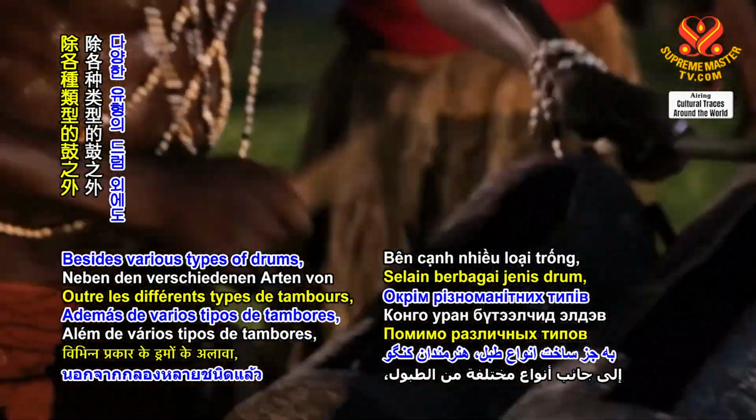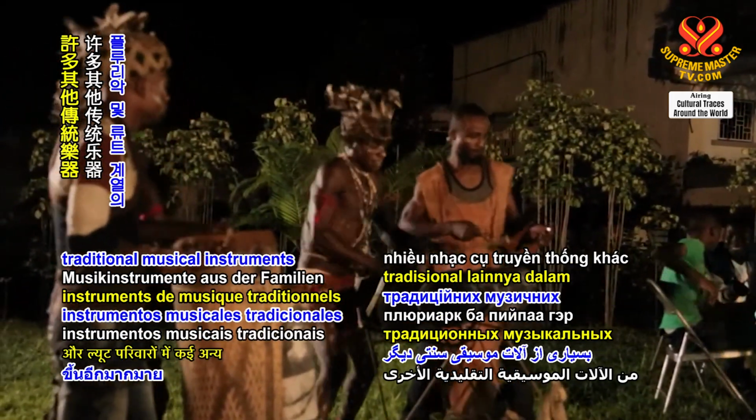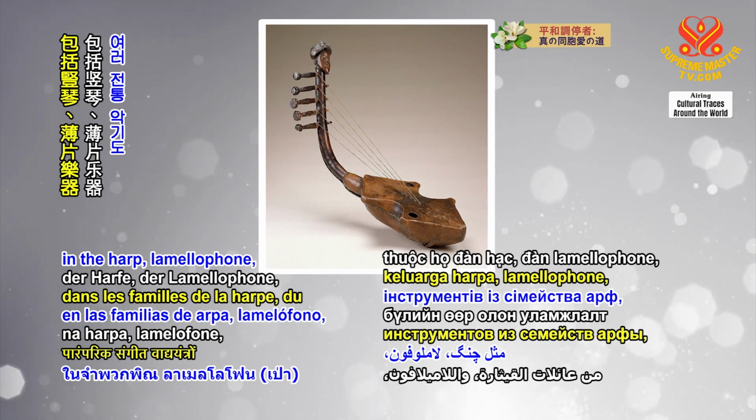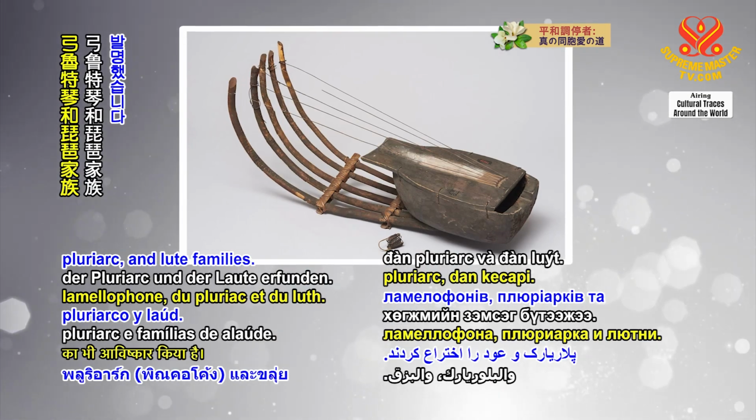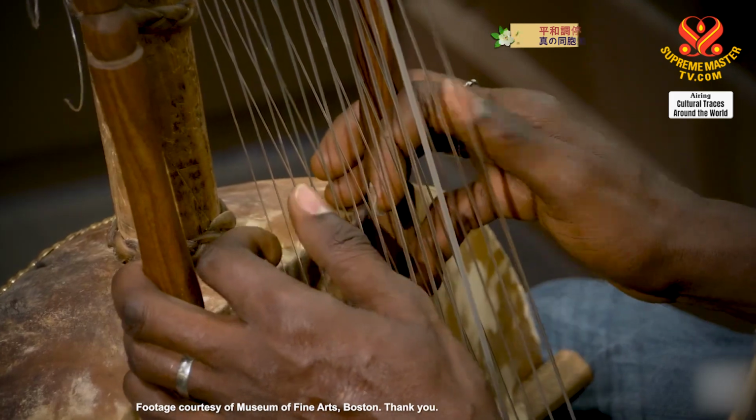Besides various types of drums, Congolese artists have also invented many other traditional musical instruments in the harp, lamellophone, pluriarch, and lute families. Let's take a look at some of them.